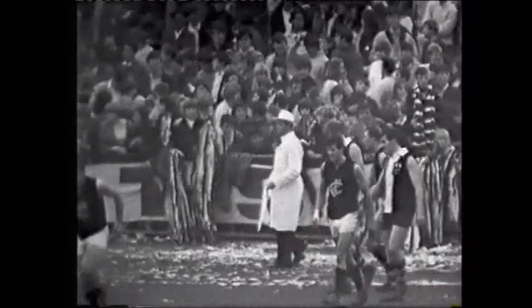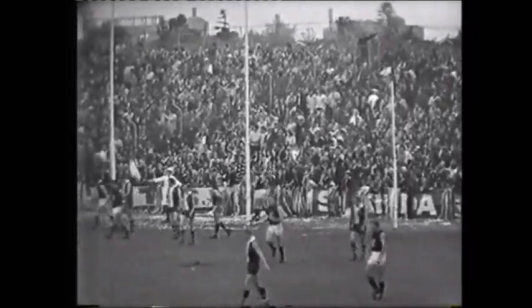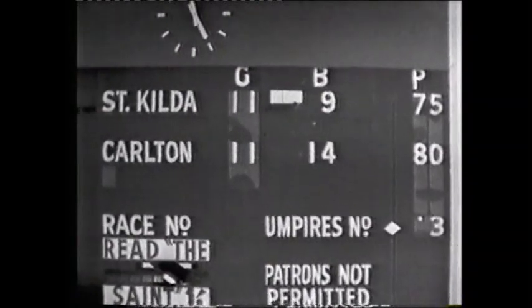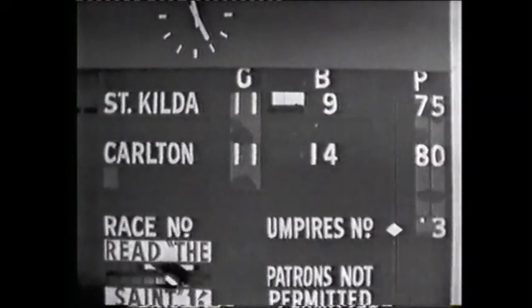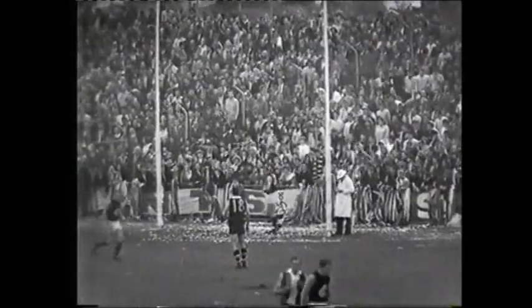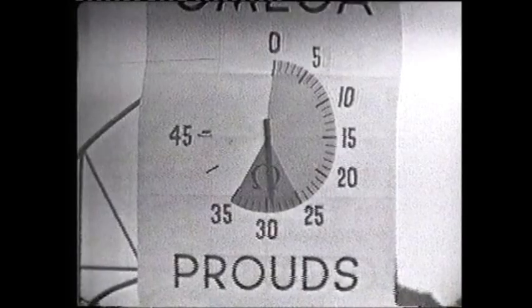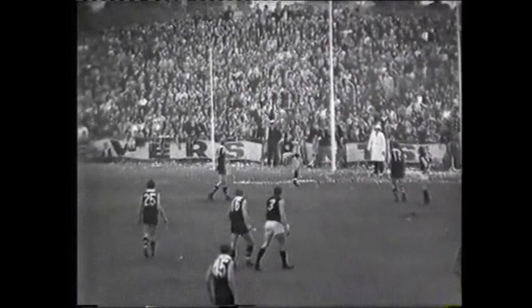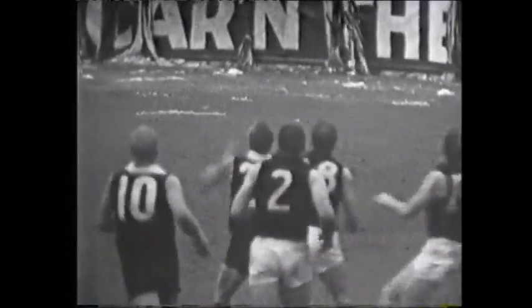Well, now Carlton lead by 5 points. So if St Kilda can kick a goal, they will win the match. The match would have, in my opinion, no more than a minute or a minute and a half to play. Where's Lofts? Looking for somewhere to kick it. This is going to be the vital kick. There's Wes Lofts coming out on the stand side. That's a good punt kick down towards the centre position.